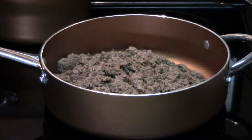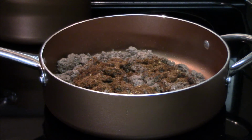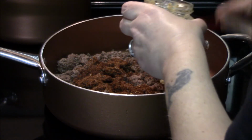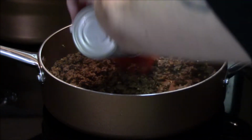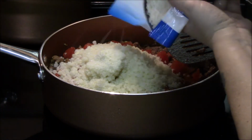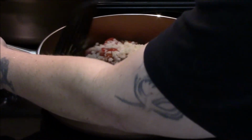Now that the meat is almost done, I'm going to go ahead and add in this taco seasoning. The equivalent of 2 cloves of garlic, or a little more, just counting. I'm going to give this a stir real quick. I'm going to add in one 14.5 ounce can of diced tomatoes and my cauliflower rice, just the whole bag. It's still got a couple frozen chunks, but I'm just going to stir this all together and let these flavors marry each other.